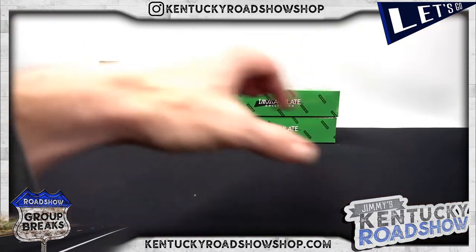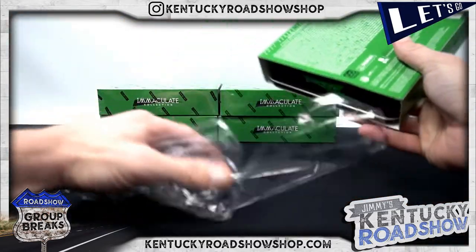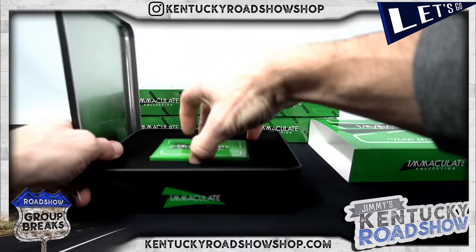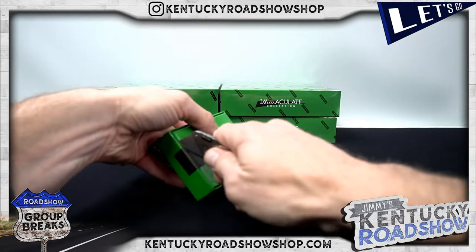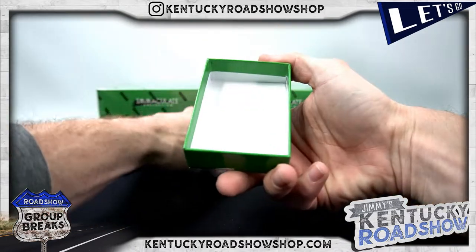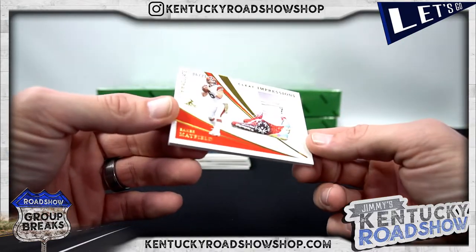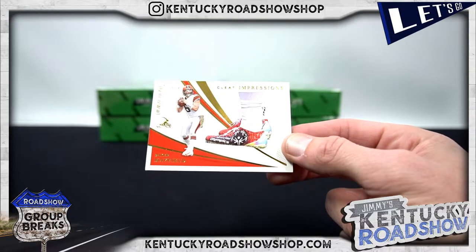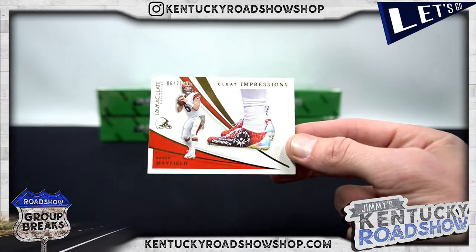All right, box number two. Oh, cool. Shoe card. Shoe card is of Baker Mayfield. 6 out of 21. Cleat impressions. The Browns is J. Rich. It's cool. What's he got? Special Olympic shoes.